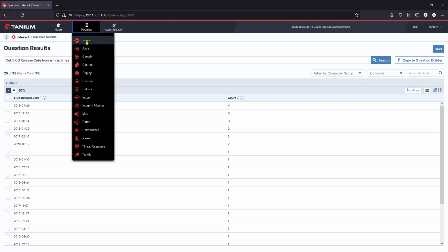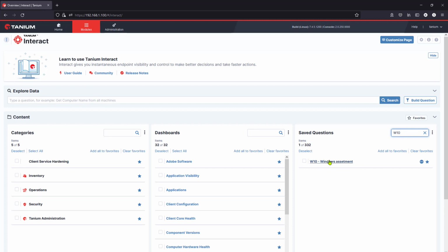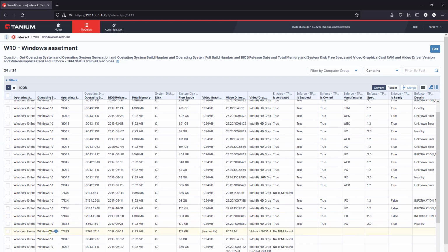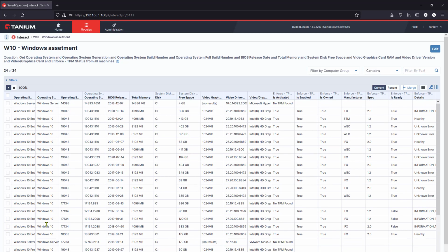But anyway, what I'm going to do is go to the Interact module. It has a lot of reports for me by the type of categories, the different types of built-in dashboards. But I had already started my own Windows 10 assessment, so I'm just going to drill right into it here. Now, this is not everything I'm going to need yet, but it's a good start. I know my operating system, Windows 10 versus the servers, which I'm going to filter out. I even think Windows 7 machines. If you still have Windows 7 in your environment, we do want to know about those. We do want to plan on getting rid of them, obviously.